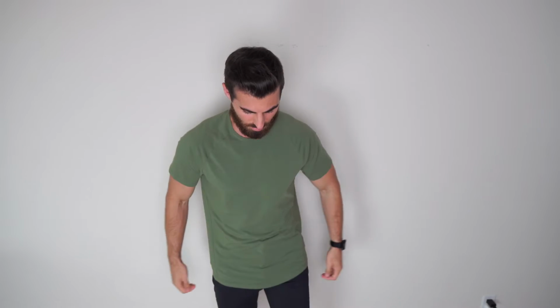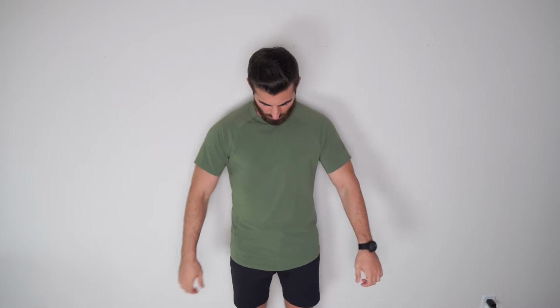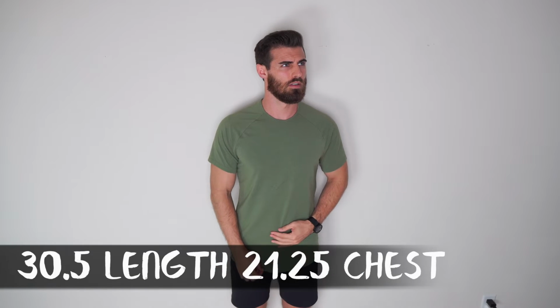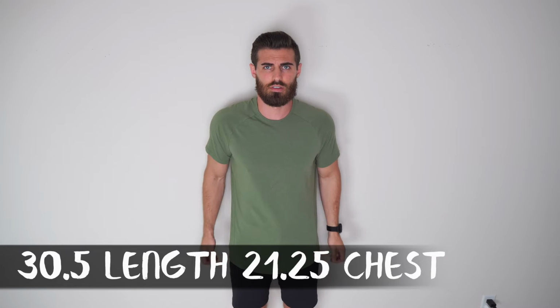So here are the seams. Back up for you. This is also a size large, so it might be hard to tell, but it definitely isn't as snug in the armholes here. A little bit of space. Length is a little bit longer. I think it's about an inch.